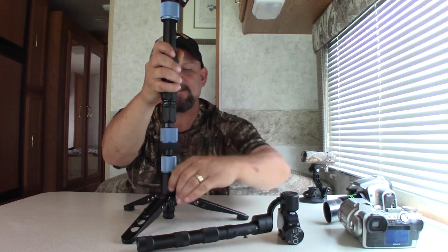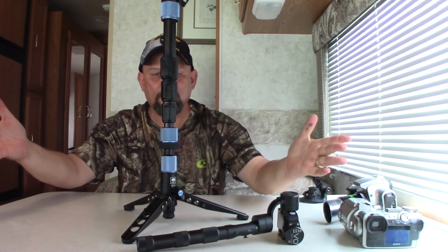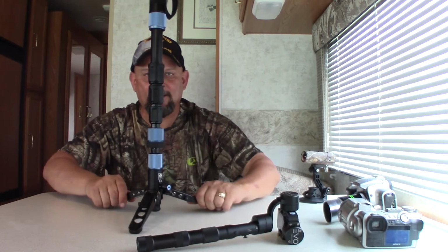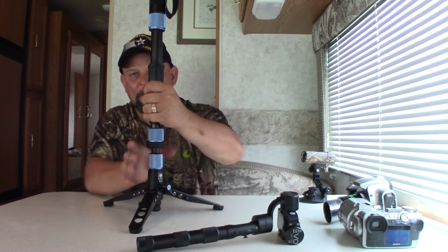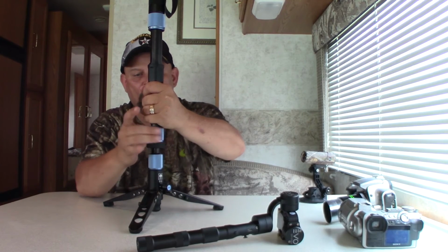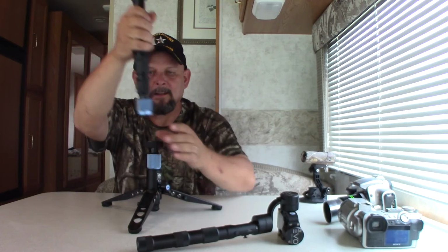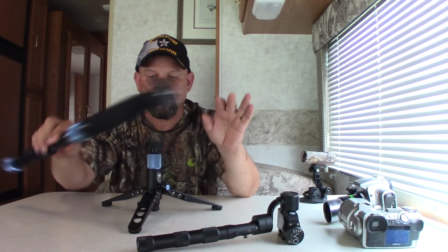Turn it all the way down and tighten that back up, and you're all set, right? Okay, now here's something really neat. This blue portion, this blue knob right here, if you undo that and unscrew it, this portion comes off. All right?